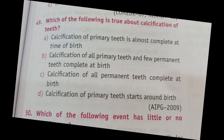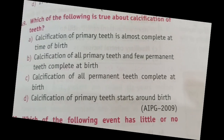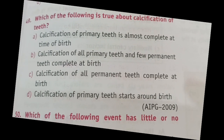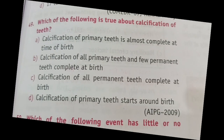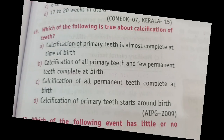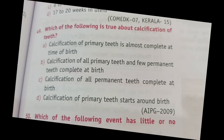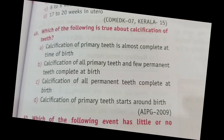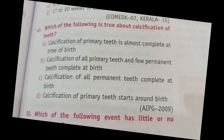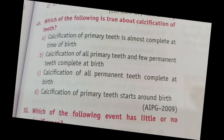Next question, which of the following is true about calcification of tooth? Your options are calcification of primary tooth is almost complete at time of birth, calcification of all primary teeth and few permanent teeth completes at birth, option C is calcification of all permanent teeth completes at birth and option D is calcification of primary teeth starts around birth. The correct answer is option A, calcification of primary teeth is almost complete at time of birth.